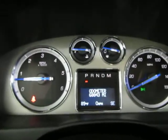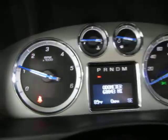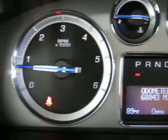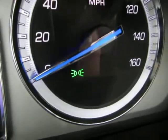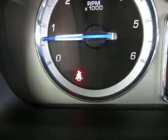Vehicle is running. I'm going to rev the engine. The reason I'm doing this is just so you can see the car's running and idling perfectly, and that there is no check engine light on, no airbag light, no service engine soon, no maintenance light, nothing like that. The only lights on are the General Motors daytime running lights and the seatbelt light, because I'm not wearing my seatbelt to shoot a video.